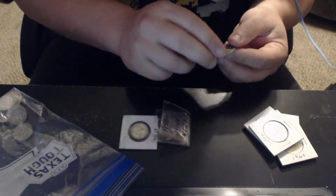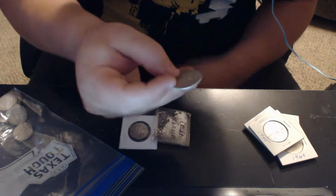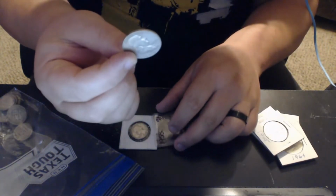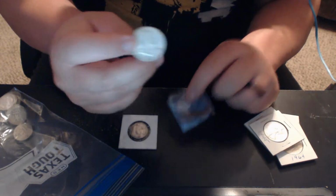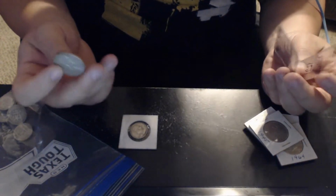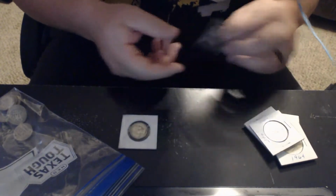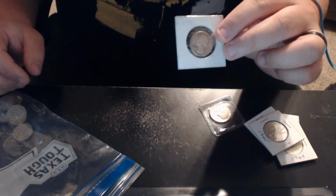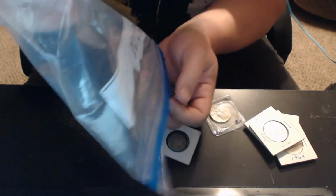They have the pre-65 Roosevelts. I actually am proud to say I got my first Franklin. They only had one Franklin there. Well, they had another one that had the hole drilled in it. I don't want that. Got this one here. This Franklin here cost me $7.25. So find me a Franklin online, even before shipping, that costs $7.25. I'm not seeing that anywhere. And more quarters. This is just a 64 quarter to add to the stack. That's what the rest of this is.